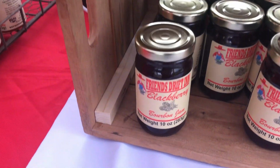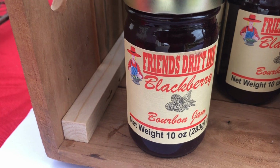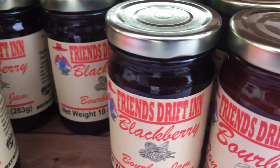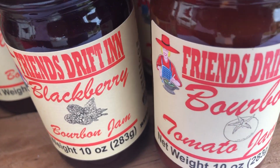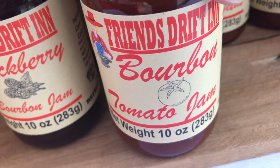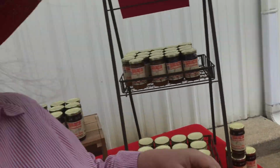And the hat flies off again. Blackberry bourbon, probably our most popular, and one of our most versatile is bourbon tomato jam. We used that on last week's grilling show as well. Joyce, you're going to have to hold on to that hat today.